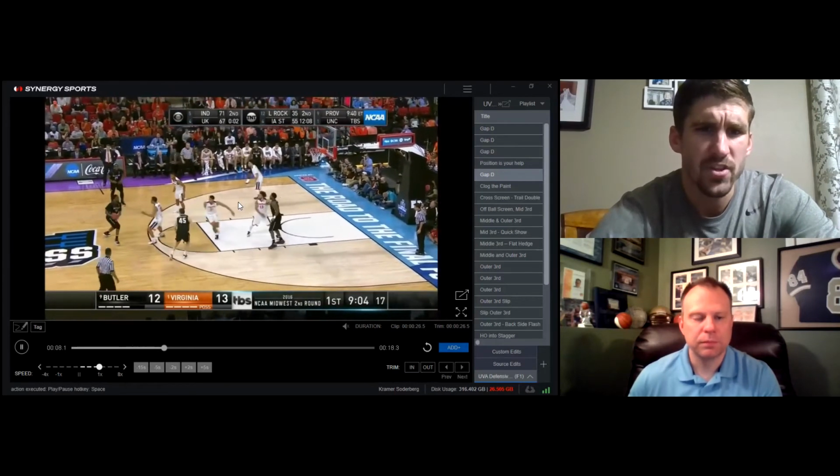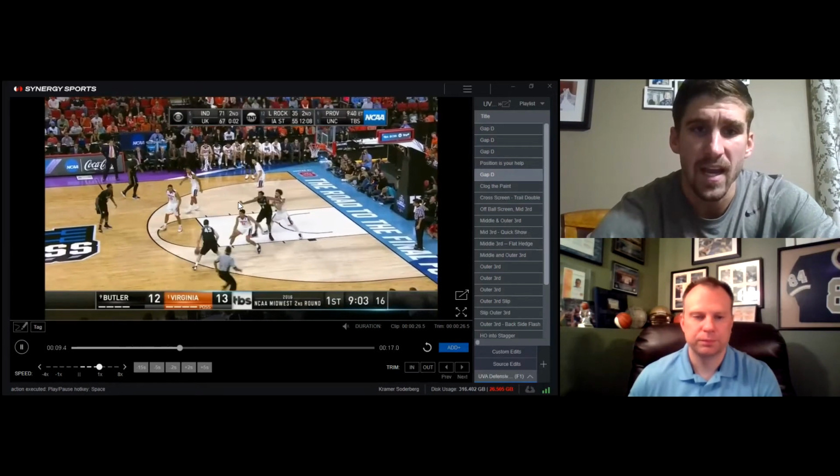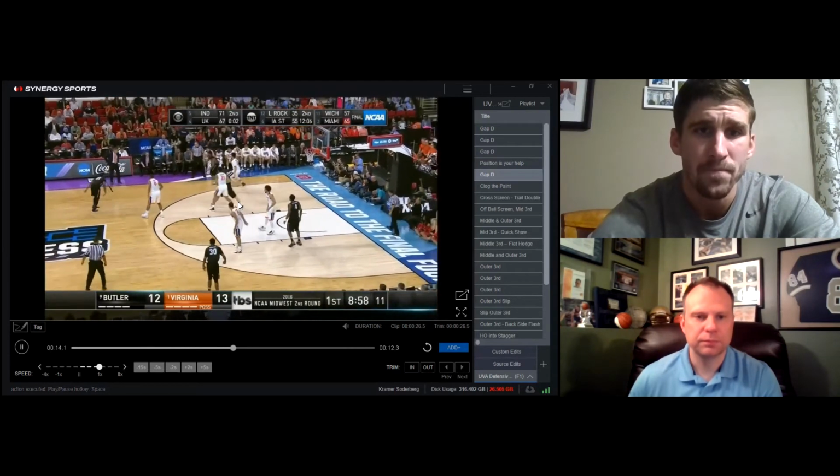Okay, there's some ball screen stuff. Again, we'll go into that more fully here in a little bit. But again, I'm just showing the gaps. Malcolm was a little bit outside of the pack there, but still pretty good gap.